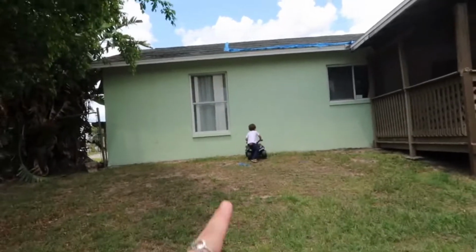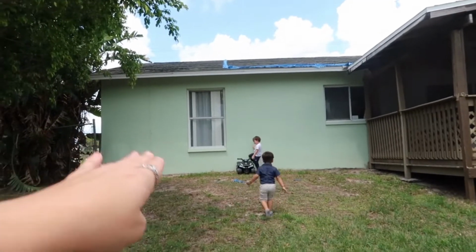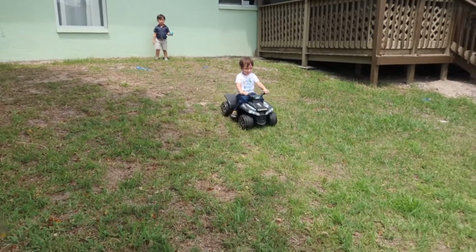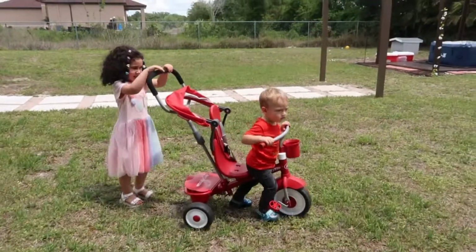About doing the pictures right here. Look at this, look at this. So he goes up there, at the very top of the hill, and this is what he does. He got a little push, head start. Whoa.